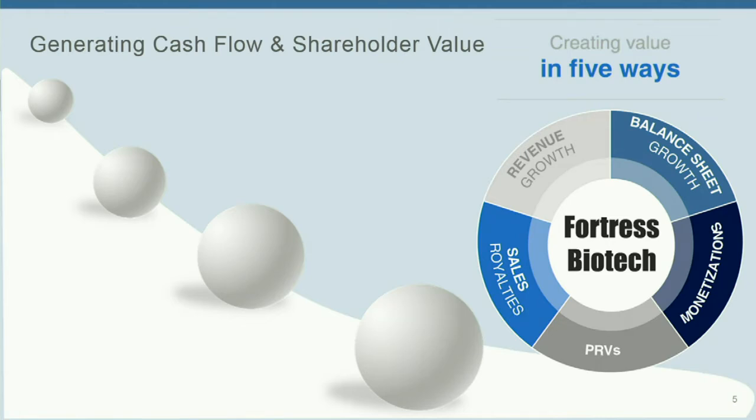The second way we grow value is through growth in our balance sheet. As you will see shortly, Fortress has a very large development stage pipeline. Most of these programs are located in partner companies, which fund the development of these drug candidates. In exchange for rights to our drug candidates, we receive shares in those companies that over time we hope will become very substantial in value on our balance sheet.